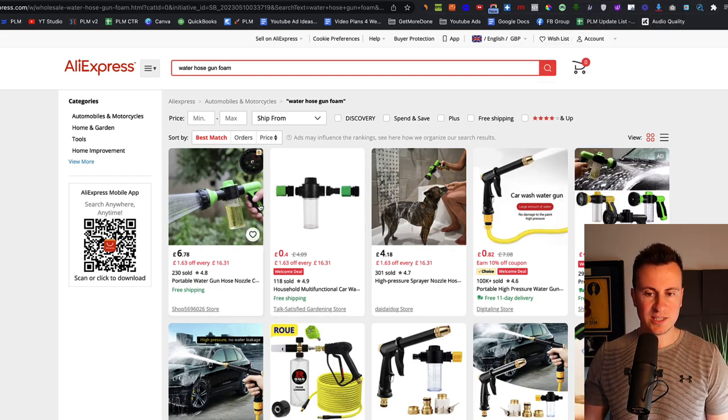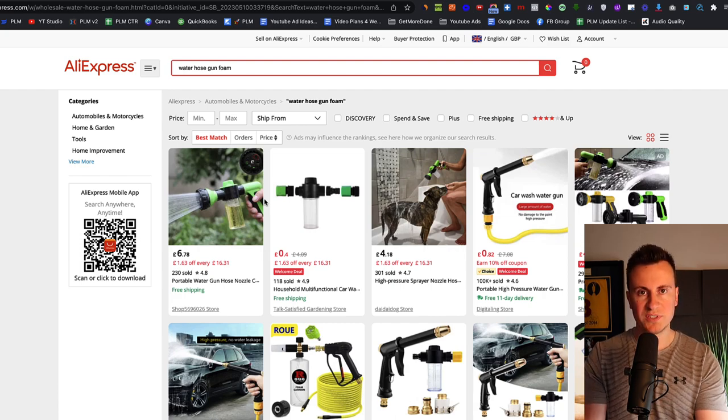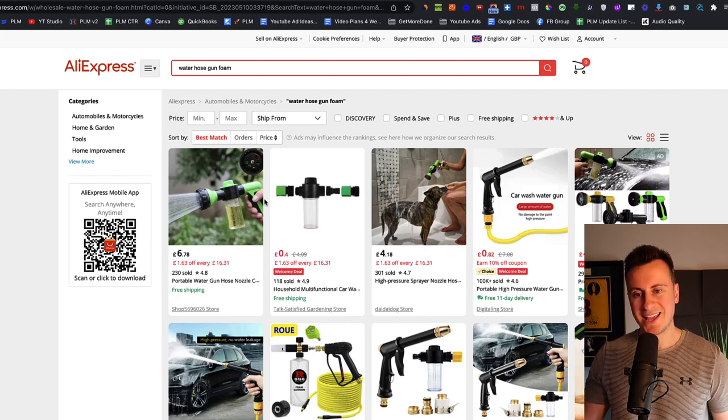So most people would see a product like this and think of it as a car washing type product, but they've completely changed the target market and marketed it towards dog owners, or more specifically large dog owners, to help make washing their larger dogs, especially in the summer months and the winter months, a lot easier.